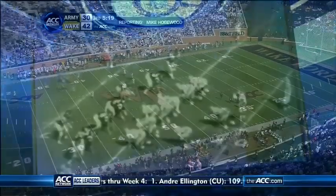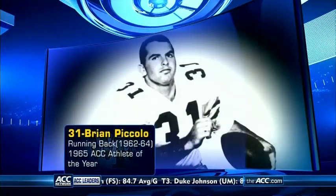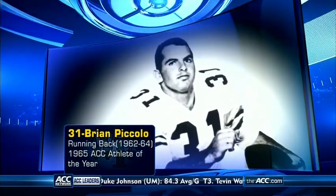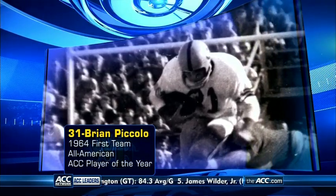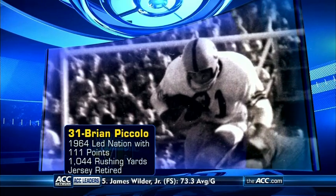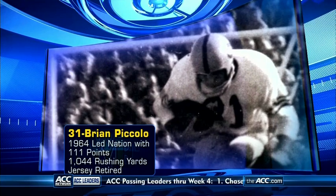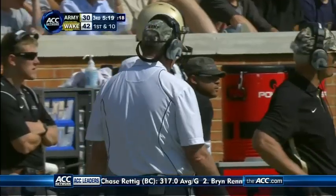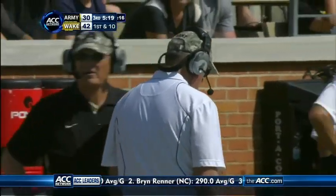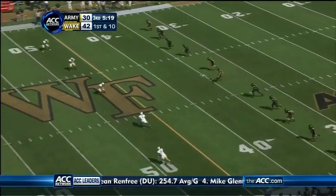And 50 years ago today, Wake Forest played against Army. Brian Piccolo was a sophomore. It was his freshman season. In 1965, in the 64-65 season, he was the Athlete of the Year in the ACC, was an All-American. He was the Player of the Year, led the nation in points and in rushing yards. And, folks, I can tell you, he was my hero as a young boy. And the Army coach, Rich Ellerson's brother, was the captain of that Army team that played against Brian Piccolo. It was a great period of Wake Forest football, Stephen Arch.